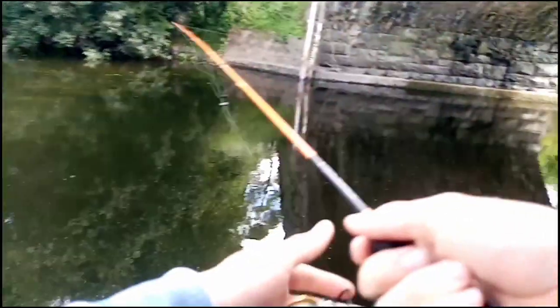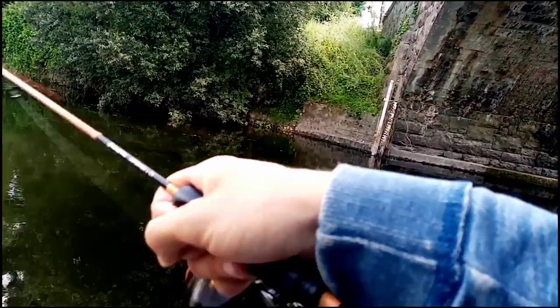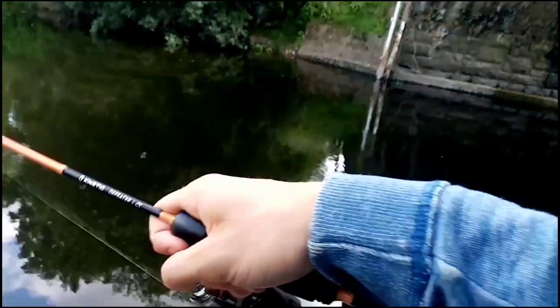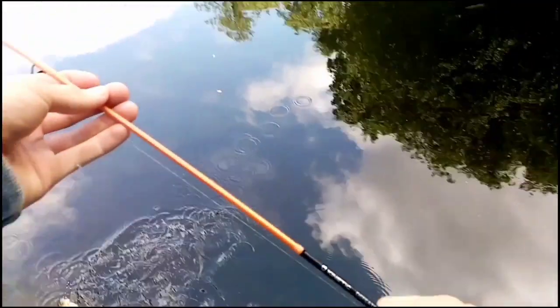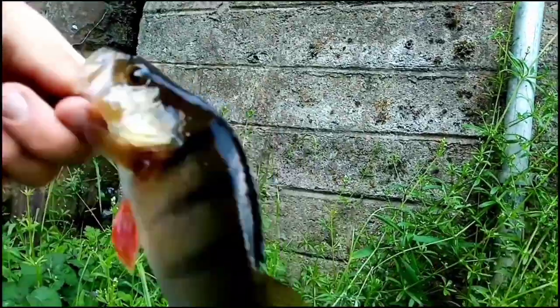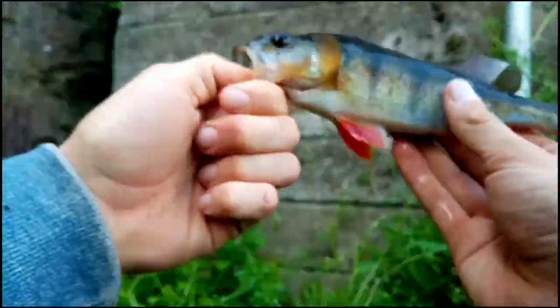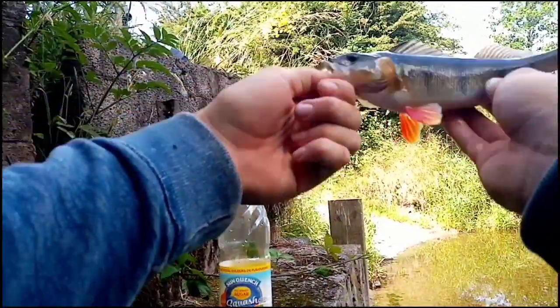Right. Try this again. Oh my gosh. That's another nice one. Jeez, they really pull here. Oh, barely flipped there. My gosh, that's another nice one. That's a 3 or 4 already. Jesus, I've not been here 5 minutes. Definitely not as big as the first, but definitely a really nice one. Look at your fin. Beauty.